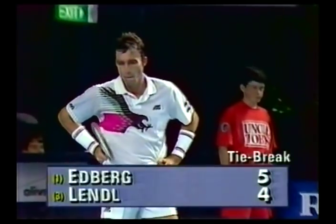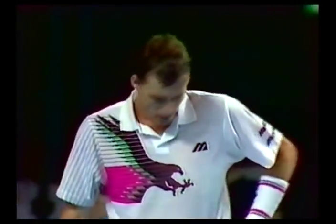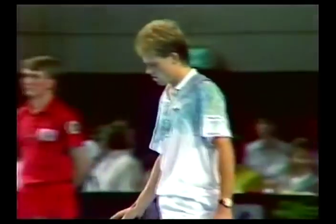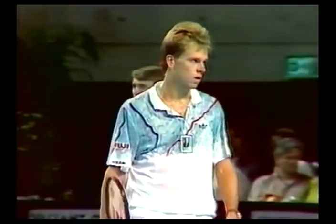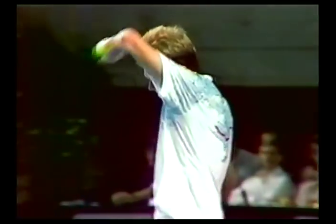5-4. Well, that was a really tentative backhand slice there from Ivan. So the crowd now really winning or willing their warriors on. It's Edberg with 2 serves. Should he win them, he'll win this tie break and the second set. Quiet, please.